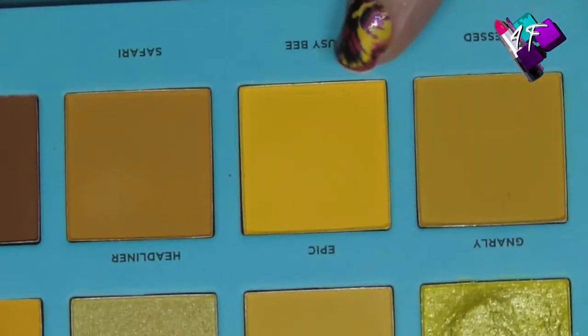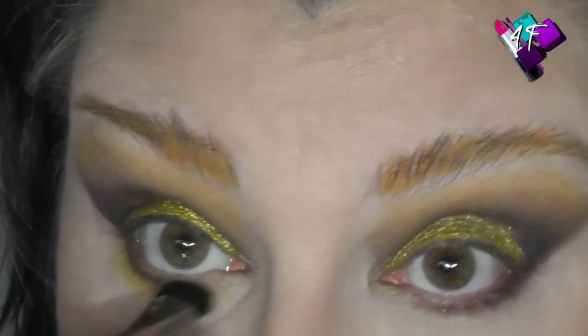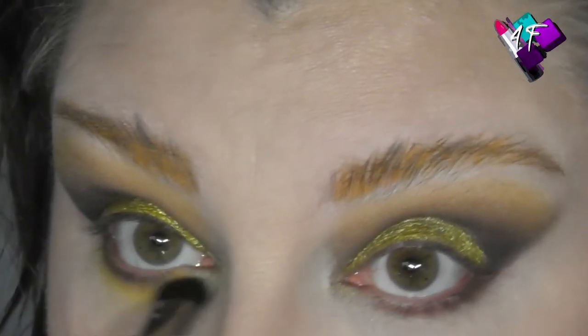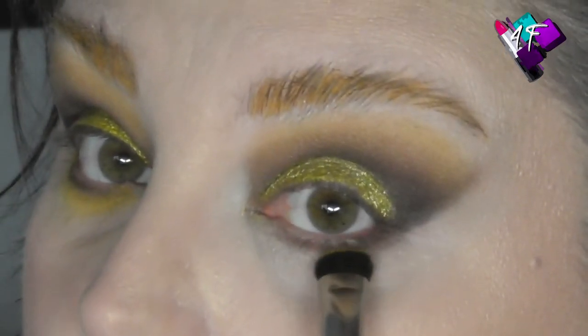Right, I'm going to go into, I think, Busy Bee. Which is this one just here. I'm going to use this just to buff along that lower lash line, just to add a real warmth of brightness under there, because obviously the top is quite smoky. I just wanted to add a nice pop of yellow underneath.